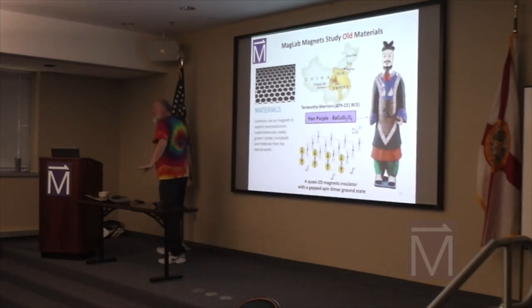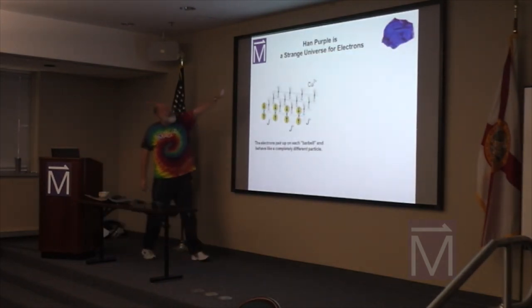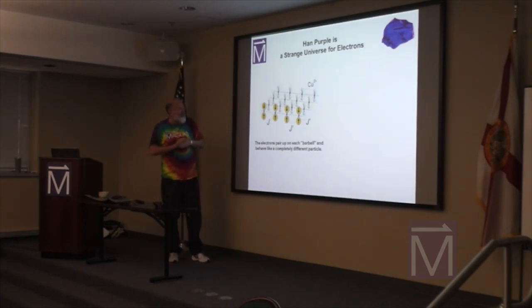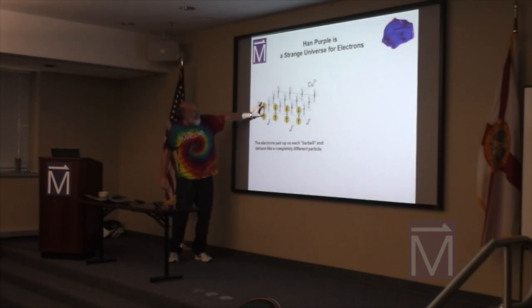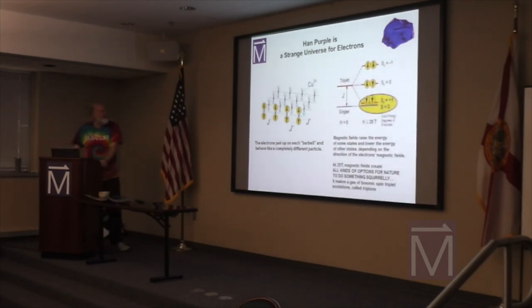There are going to be differences. What will they be? Well, it turns out that you get completely different behavior. It's a very strange universe for electrons. I won't have a chance to get across all of the physics. But basically what happens is the electrons pair up on each of the layers, and they form sort of a barbell. And they behave like a completely different particle. They behave in some ways like a liquid helium particle or a particle of light, a photon, rather than electrons. In technical terms, the electrons are fermions, and these now are starting to behave like bosons, not named after the clown, named after the famous Indian physicist Bose.